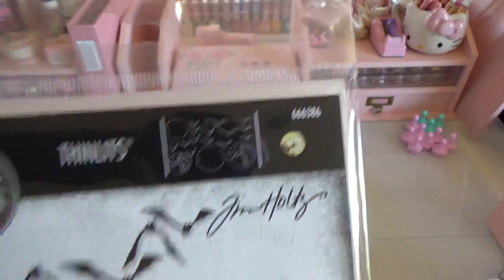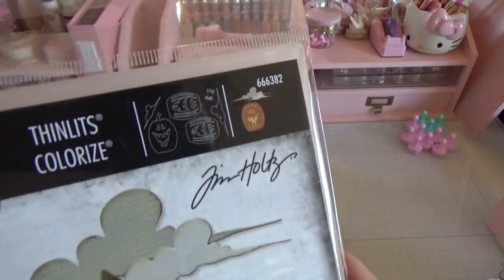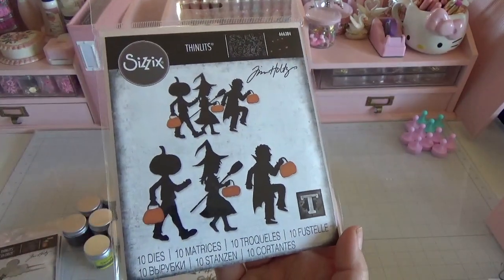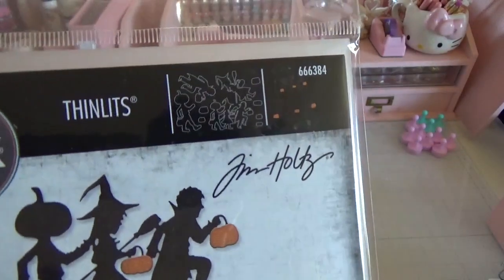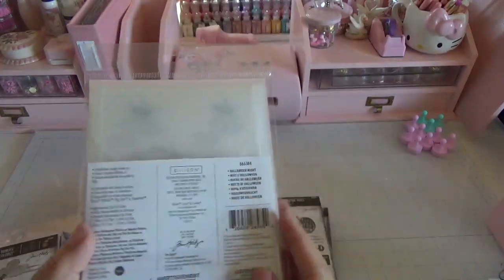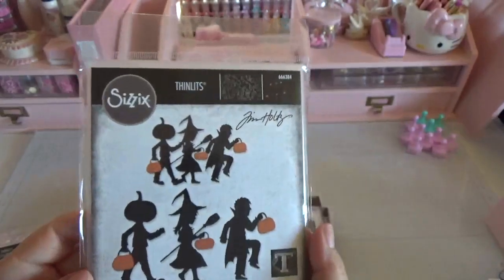Okay, so you get all those dies. This is a very neat die to have, you guys. This one is the Thinlets Colorize. And as you guys know, I do collect a lot of his dies, especially the older dies. So if you guys are able to get your hands on some of these dies, you're not gonna go crazy 3 years from now or 2 years from now looking for these dies, and you're gonna pay a ridiculous amount of money on eBay. So if you're able to get them now, I would.